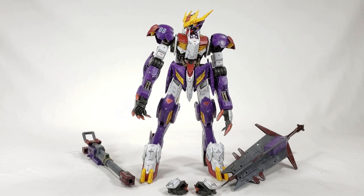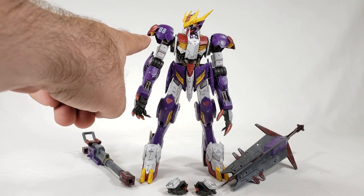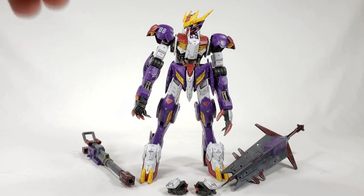Fair enough. And to each their own. I mean, I like the red. I like the placement of the red. The red shoulders are really not a huge difference. No, wait, those are blue originally. It throws me off. That's right. Because the Lupus is red. Yes. So that's why it's even funnier.